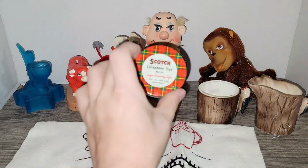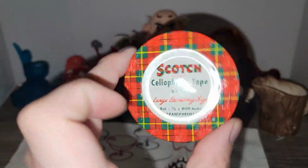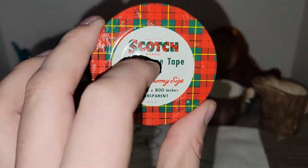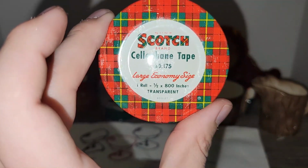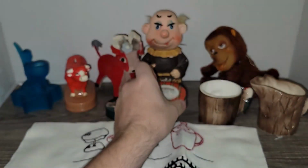And then for $1.95, I found a Scotch cellophane tape tin. I can't remember if I have one of these or not because I like to have them for my junk jars, the small ones that is. I almost want to say I do. And if I do, this will probably be up for grabs at a sale. In fact, I think I might be selling this at my Saturday Christmas sale, so this might already be gone by the time you see this video. We shall see.